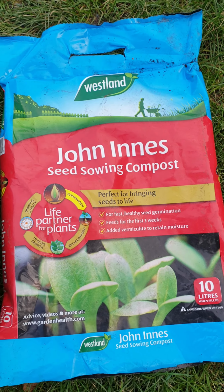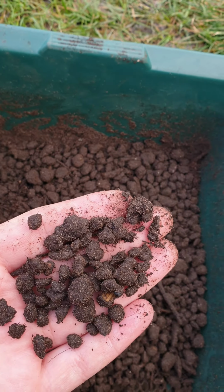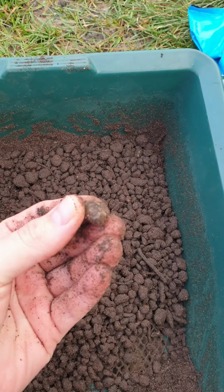But I fell. Look at the size of these rocks within the seed compost. Look at them, look at the rocks. Now that's sifted out. Now that is what I expect seed compost to be like. Nice and fine. Not with big rocks like that in it.